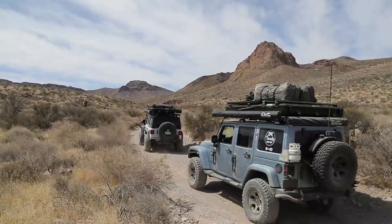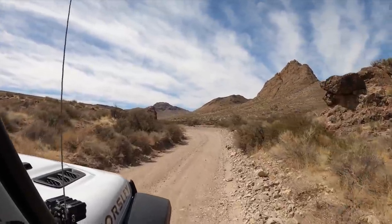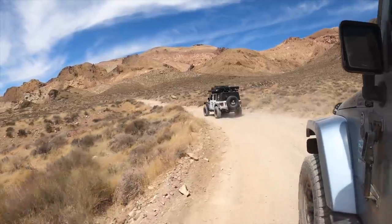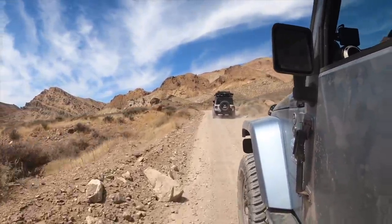This beautiful trail is known as Titus Canyon Road. We climbed gradually up the foothills, meandering among the sagebrush and red rock outcroppings, taking in the breathtaking surroundings of towering rock formations and desert landscape.